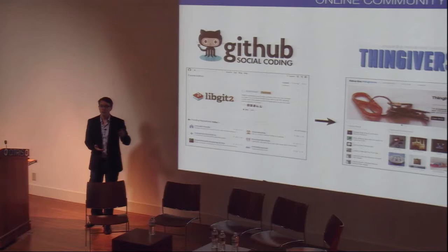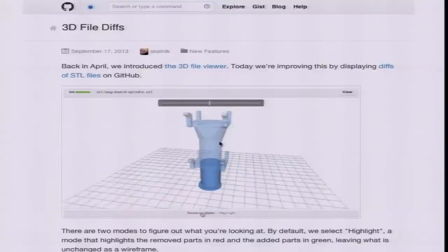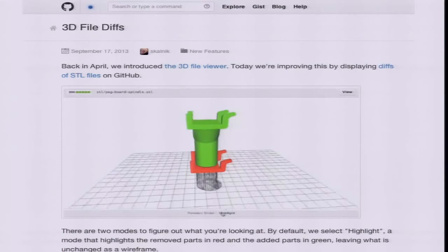Now we start to see the first sites that try to replicate this model of collaboration for the creation of shape, of form, using 3D printing. So Thingiverse is one example, but it actually turns out that these innovations are now feeding back into software companies. So just recently, GitHub announced that you can now not only store code, but you can also store 3D model files, and they'll give you smart comparison tools between those models.